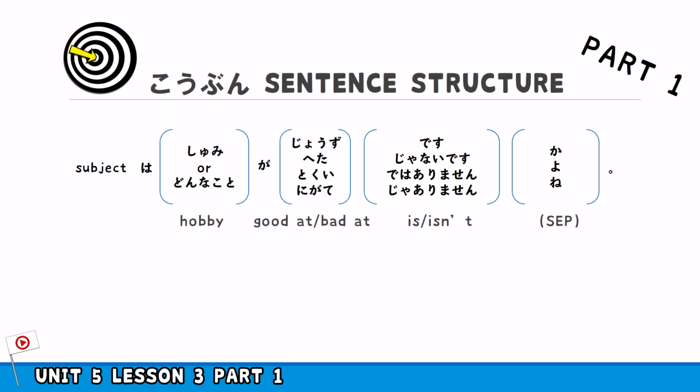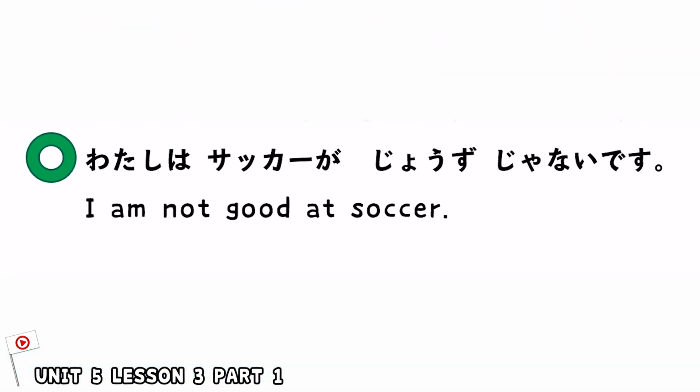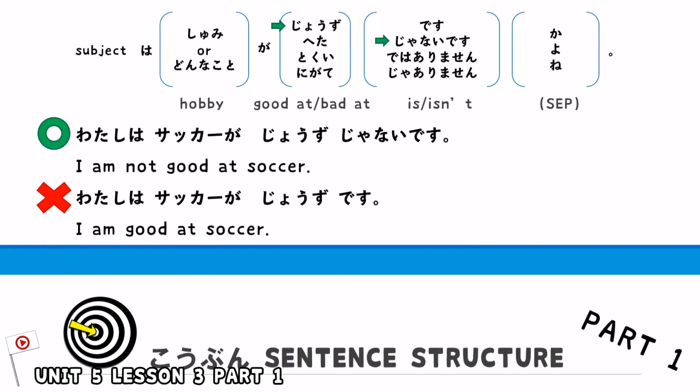That said, it is okay to use 上手 when talking about yourself if you use it in the negative form. For example, you could say, I am not good at soccer like this. 私はサッカーが上手じゃないです. The following sentence, I am good at soccer, 私はサッカーが上手です, would not be okay to say because it sounds boastful. So we can only use 上手 when it is paired up with じゃないです if we are talking about ourselves.